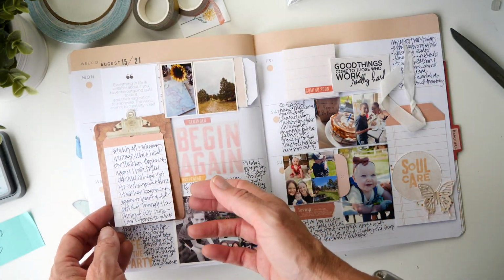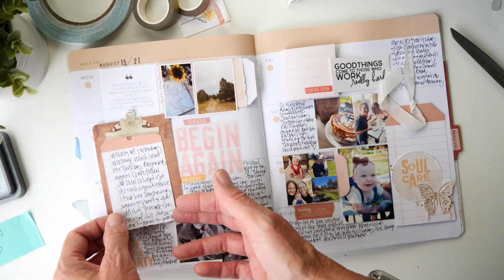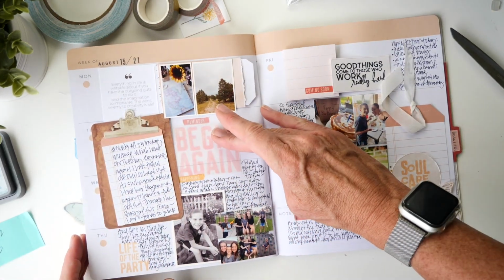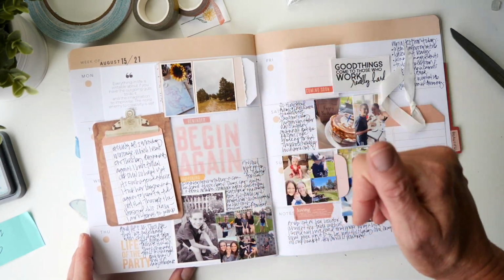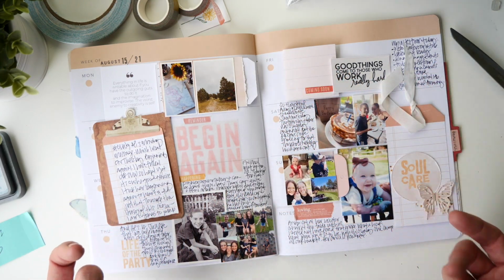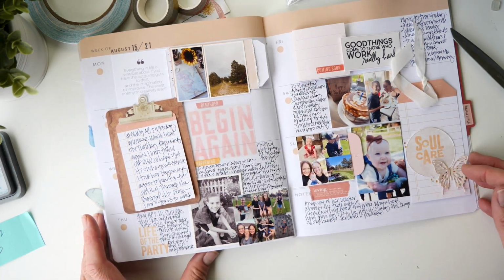And I finally found a home for one of these clipboards from the Adventure Collection. And I used one of the Adventure Collection tags for it, and I trimmed it down because it was a little too big. But again, this had no photos on this Tuesday. I had no photos on this Wednesday. And that was fine, because this Begin Again was a really big message for me. So I made that really the emphasis of my days. And so I know exactly what that means now when I look at that.